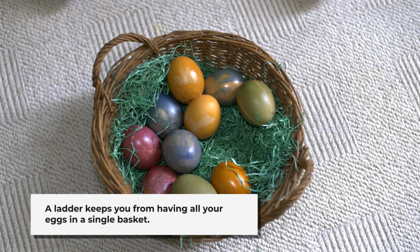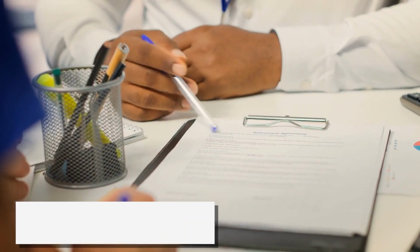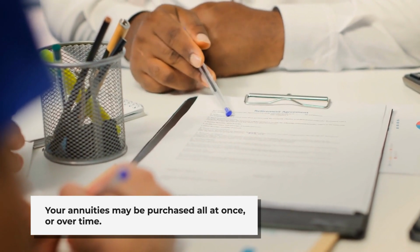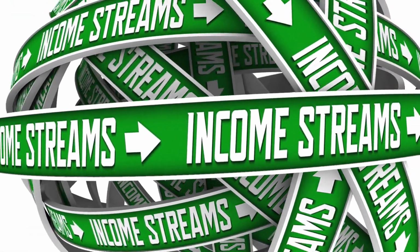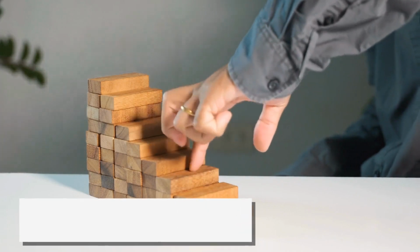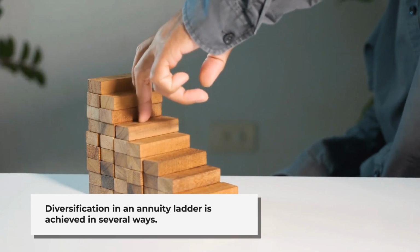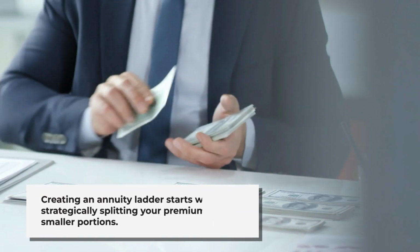Instead, your principal is split across several different annuities. These annuity contracts may be purchased over time or all at once. However, each annuity will have different terms and payout dates. Such an approach ensures you will end up with different income streams starting at different times throughout your retirement. The diversification offered by a well-designed ladder can also extend to the types of annuities and providers used, adding another layer of security.